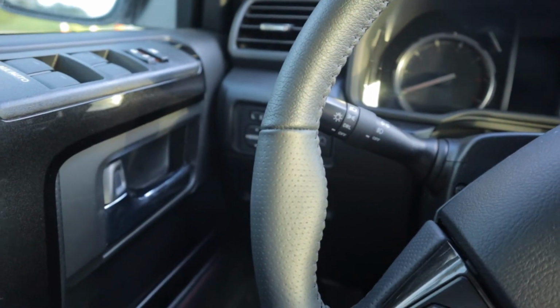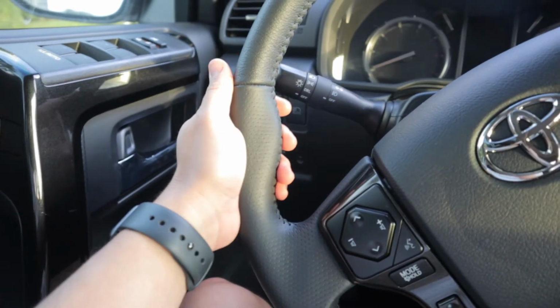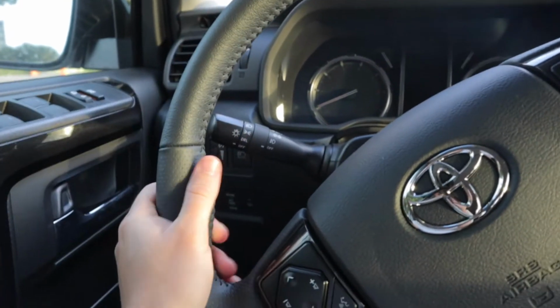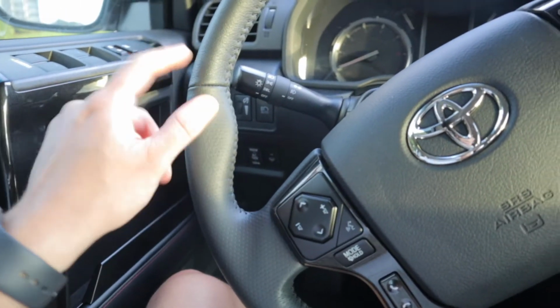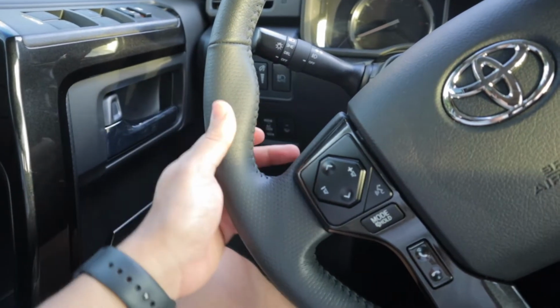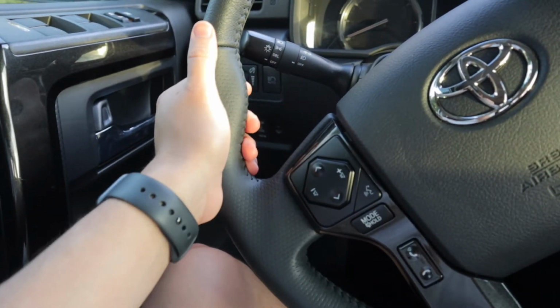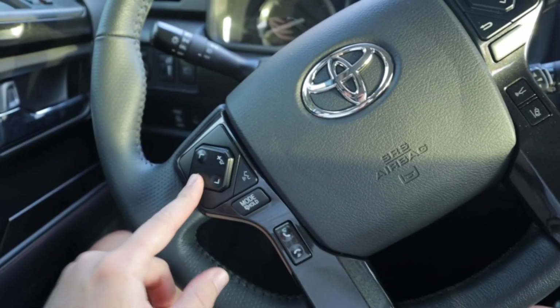I really don't mind it. I shouldn't say I don't mind it. I like it. I like the grain. I like the way it feels. Definitely not a soft leather because of the grain and the dimpling. This is more functional. I'll give this a 3.5. Coming over to the buttons on the steering wheel.